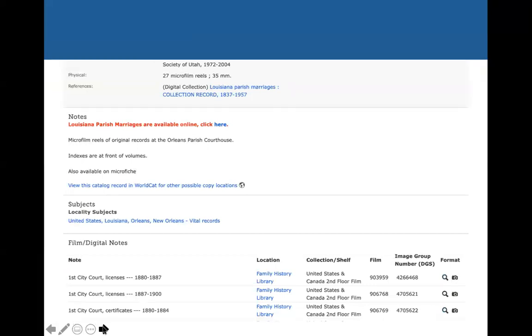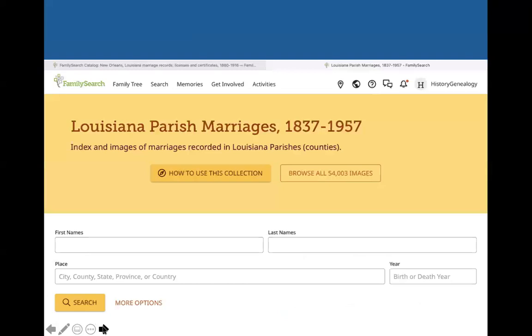Something else you might see is you're looking for a particular record. This was a search for New Orleans marriages, but I get this little message here that says Louisiana parish marriages are available online, click here. So when I click there, I'm taken to a larger set of records, Louisiana parish marriages, of which what I'm looking for is a part. So you can actually search this whole set of records. So that's another thing that you might see.